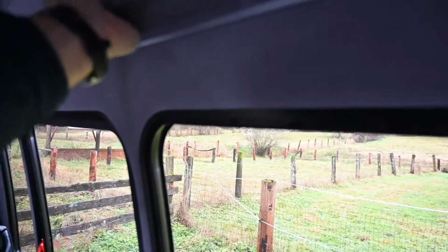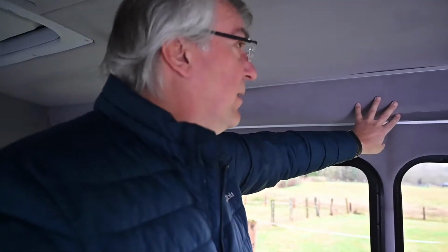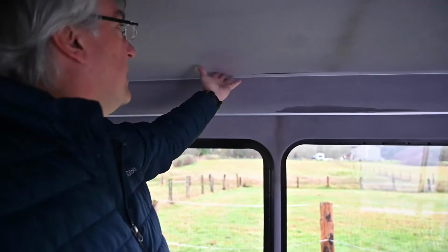But here's one of the challenges. It's all wet. So there's a leak in the roof somewhere. And you can see right here it's a little discolored. The other challenge I have is right down here. It's all wet. When you have customers in here, you don't want to have mildew. So I would have to either somehow clean all this.